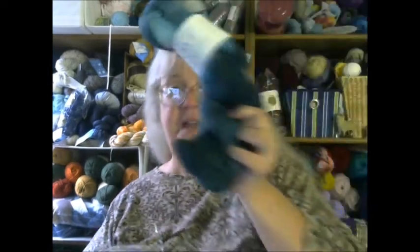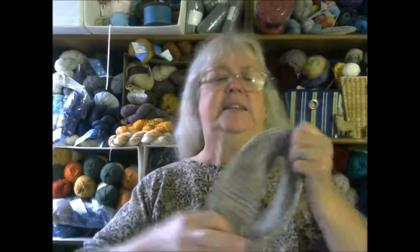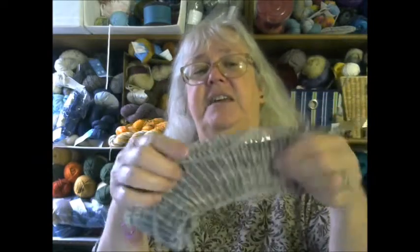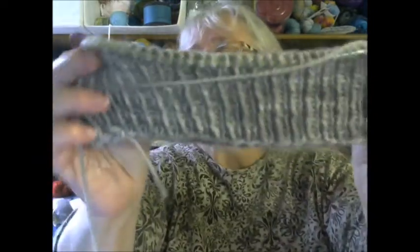Then I have a knitted work in progress. Believe it or not, I've only got 2 works in progress going right now, although I will be picking up another one at this point because I want to get that pattern out. This is a knitted hat. I just have the ribbing done.